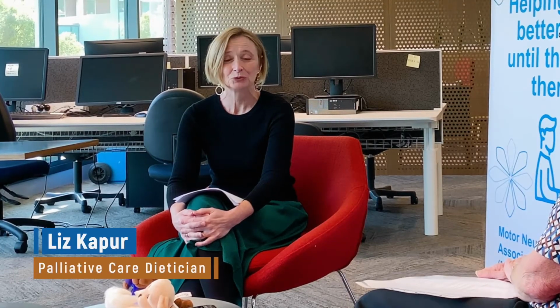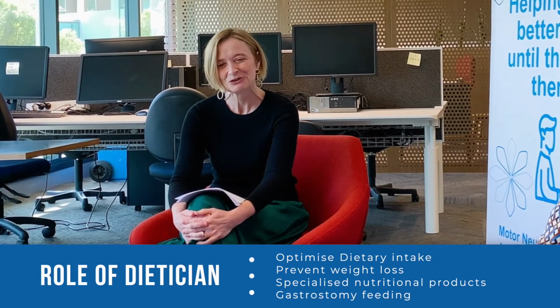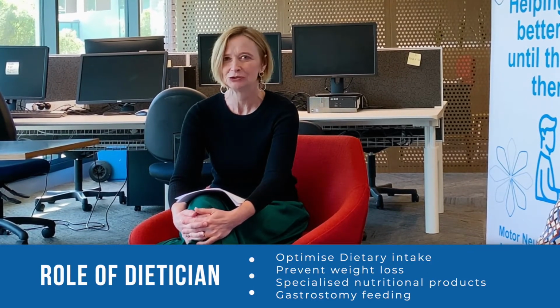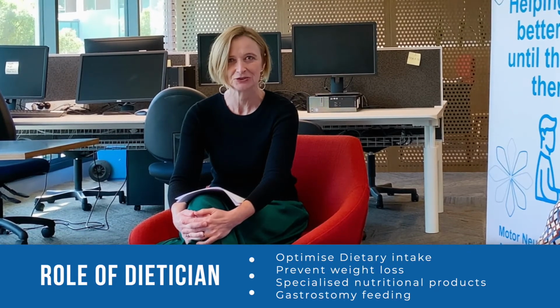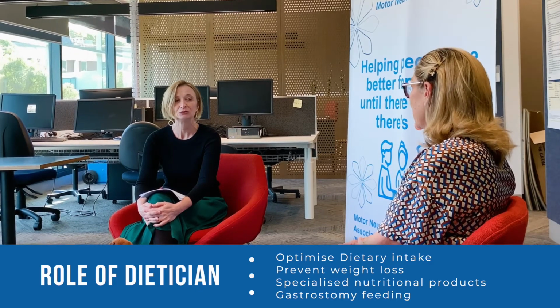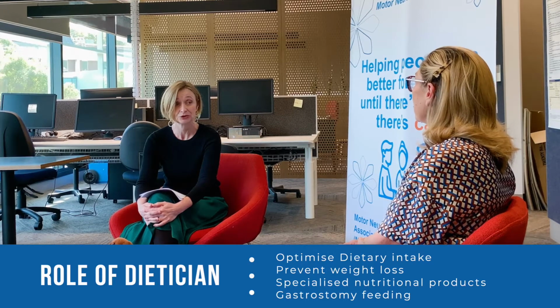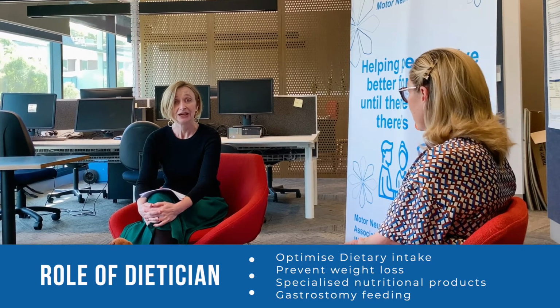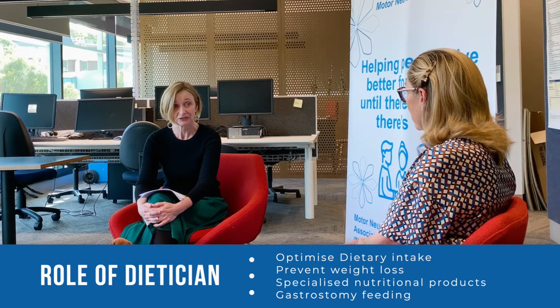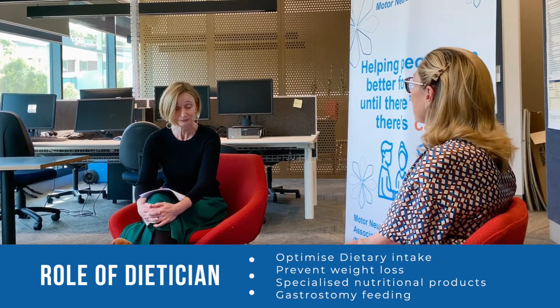Certainly. The role of the dietitian in MND is certainly not to give healthy eating advice. The main role of the dietitian is really to work with the patients to optimise dietary intake and to prevent weight loss and hopefully maintain weight over the course of their disease. I work very closely with the other members of the MND team, and in particular with speech pathology.